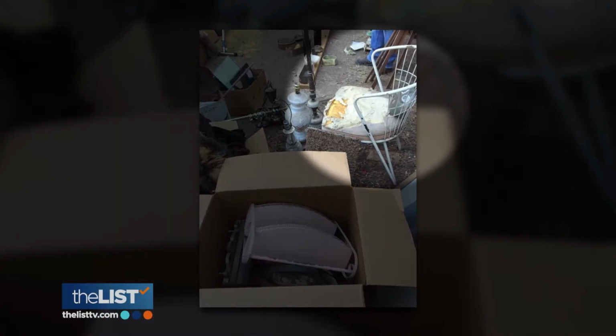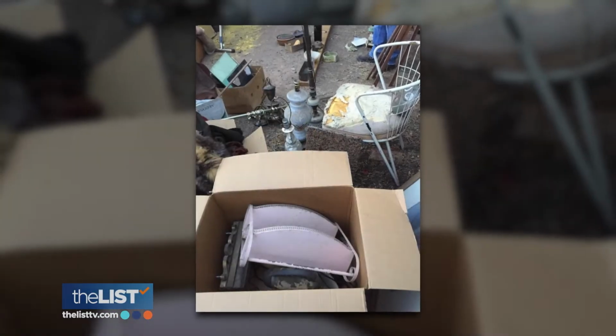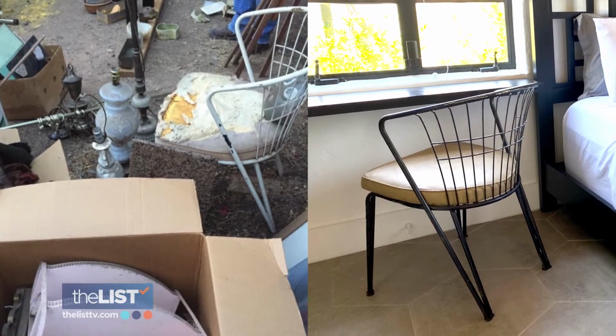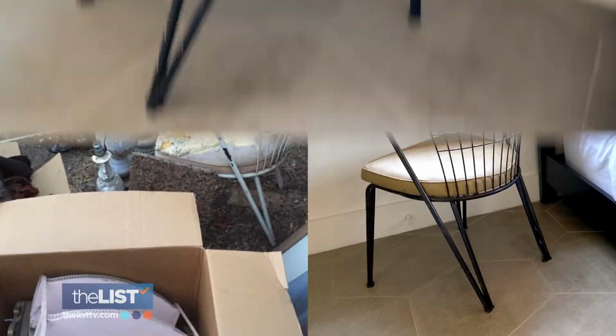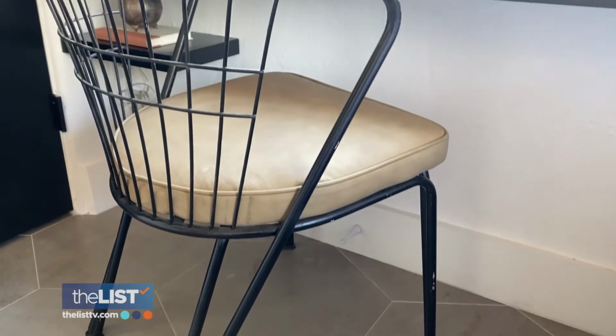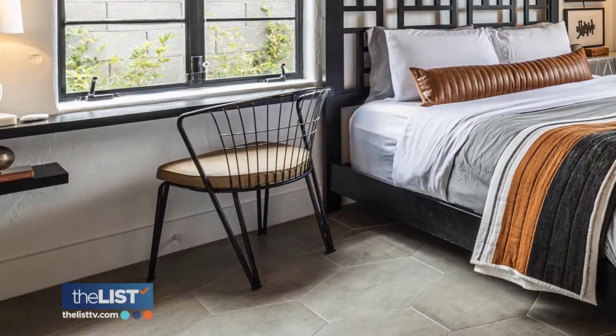I actually found a chair in the trash. It was a patio chair, but surrounded by all the other garbage and elements, most people would have overlooked it. I took it and reimagined it. He decided to make it into a unique desk chair. I just used Rust-Oleum spray paint and spray painted the entire frame. Then I fixed the cushion and voila.